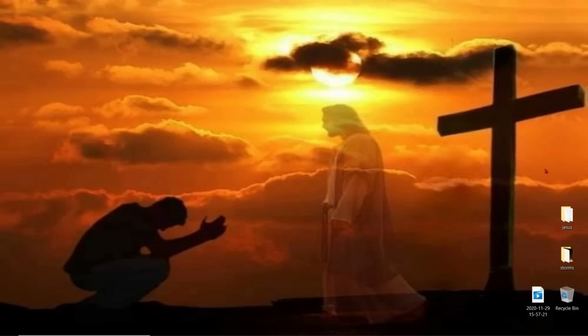I will extol thee, O Lord, for thou hast lifted me up and hast not made my foes to rejoice over me. O Lord my God, I cried unto thee, and thou hast healed me. O Lord, thou hast brought up my soul from the grave. Thou hast kept me alive, that I should not go down to the pit. Sing unto the Lord, O ye saints of his, and give thanks at the remembrance of his holiness. For his anger endureth but a moment, and his favor is life. Weeping may endure for a night, but joy cometh in the morning. And in my prosperity I said, I shall never be moved. Lord, by thy favor thou hast made my mountain to stand strong.